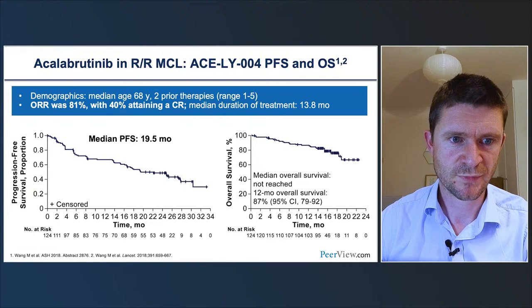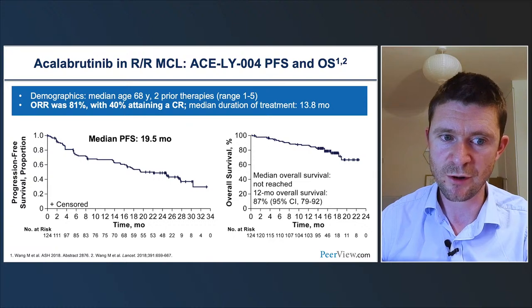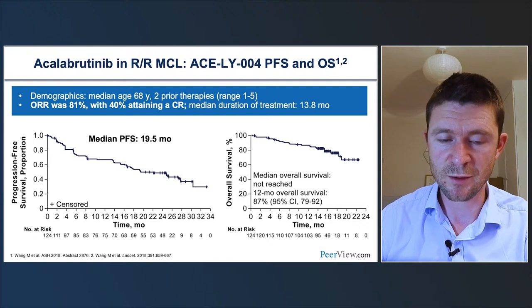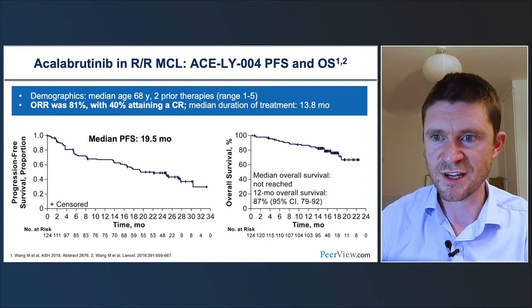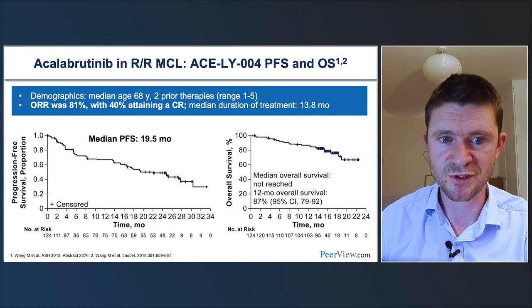So back to the phase two study data with acalabrutinib. So this is the ACE-LY-004 trial, now published and presented a number of times, demonstrating high efficacy with acalabrutinib as monotherapy, the overall response rate over 80%, CR rates 40%. And you can see here the median progression-free survival of approximately 20 months. And this is a product that is available in the US and, as Nirav has said, has demonstrated superior safety in a slightly different setting in CLL. To date, there's no randomized head-to-head data in mantle cell lymphoma comparing ibrutinib with acalabrutinib and zanubrutinib.